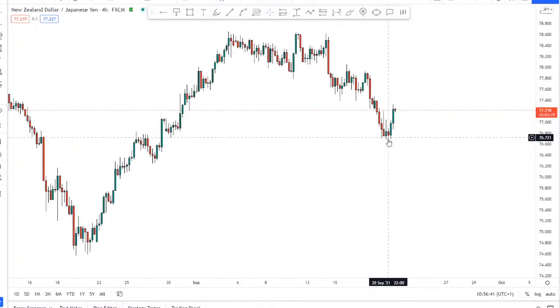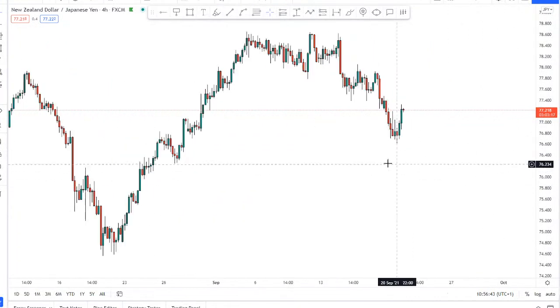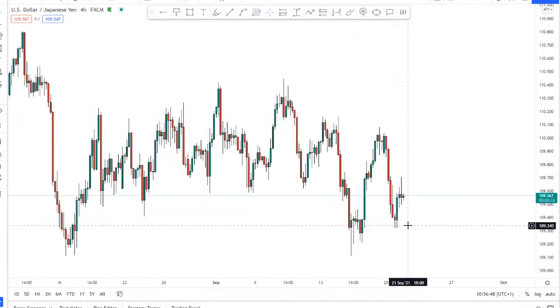NZDJPY, another pair we did see fall to the downside. Again, I do expect more downside for this pair as well. USDJPY, nice sell off again to the downside. A little bit choppy.